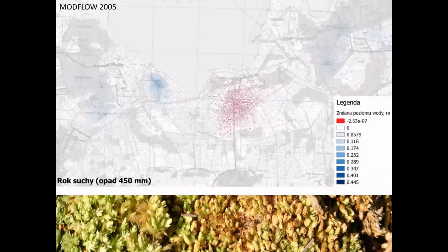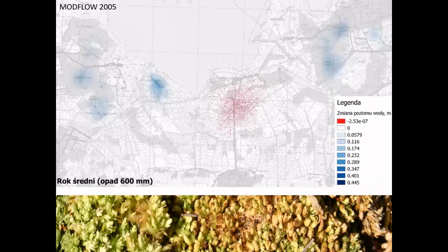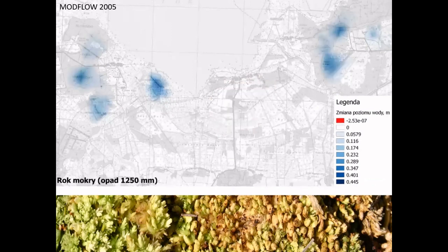For example, this is an example of the modeling of the change of the water table in the Słowiński National Park in the dry year. It means in the dry year we can achieve nothing. In the normal year, maybe something on one of the bogs, but in the wet year, we can achieve important improvement of the water level on the bogs, but not influence the water level on the meadows which are between the bogs and which are used by the farmers.